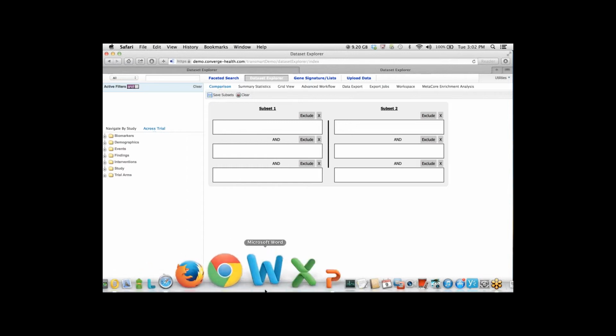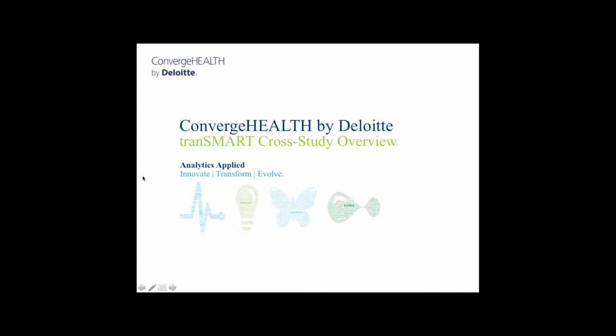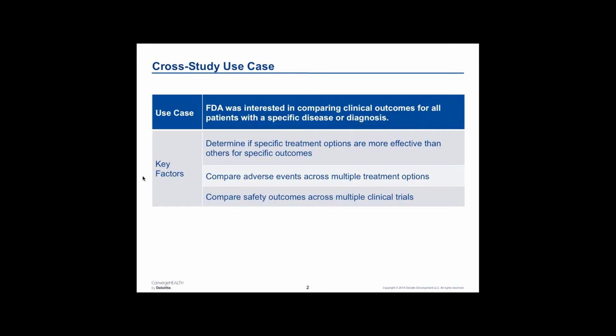Okay, so let me start off with giving an overview of what I'll show. I'm from Converge Health by Deloitte. We were part of Recombinant prior and helped do a lot of the original development for tranSMART. But one of our most recent projects was with the FDA.